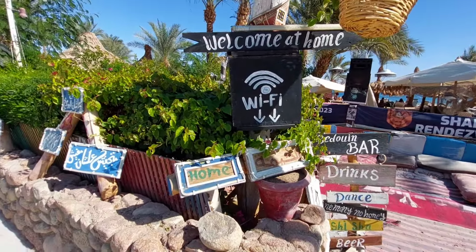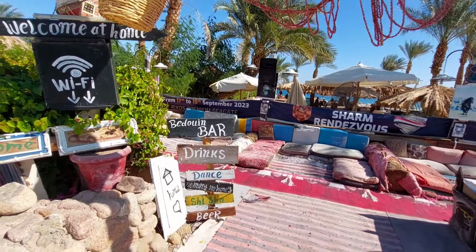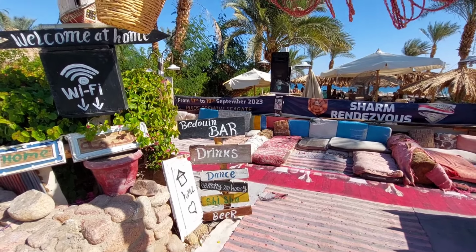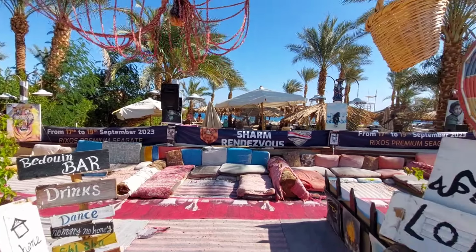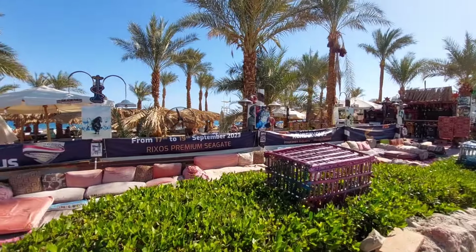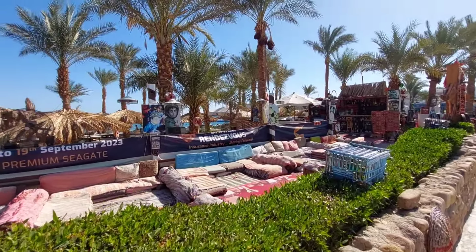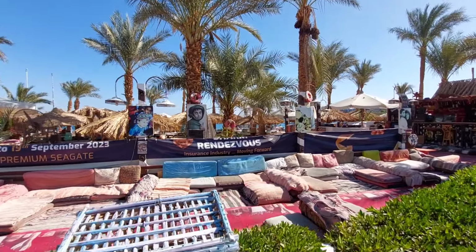Wi-Fi, shisha, beer, dance drinks, bar. Very nice, very rustic looking, isn't it? Quite rustic. That's some old character, isn't it?